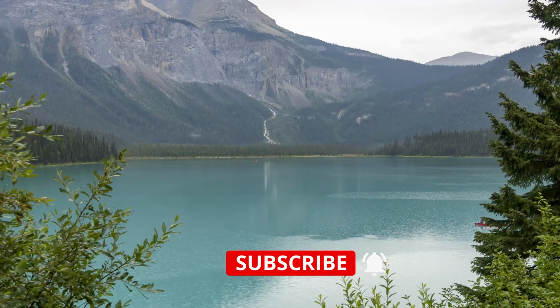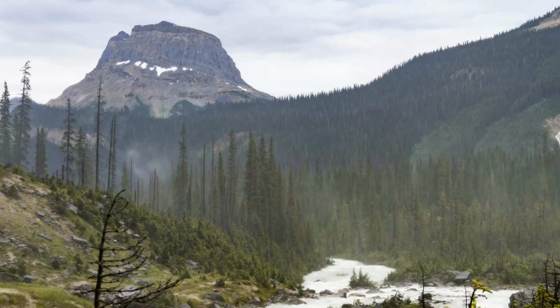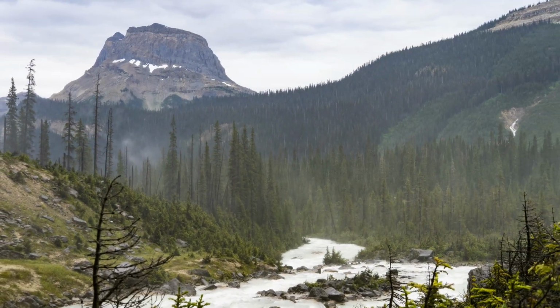Next to her more famous neighbors, Yoho doesn't get a lot of attention, but if you are in the area, you have to allocate one day here. These 3 sites are well worth it.